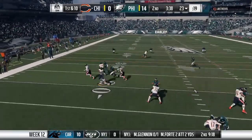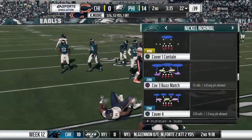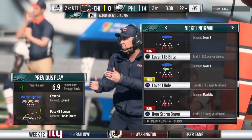Trying to shake off the interception. He'll look to throw. Now they set up the screen. That's complete. And this one goes nowhere. Losing yardage back at the 22.